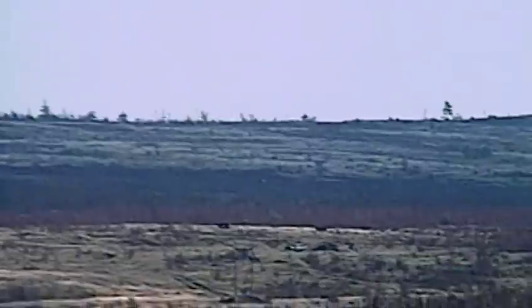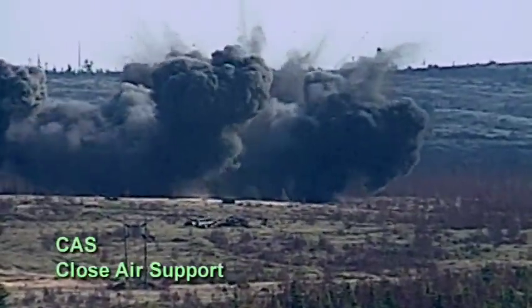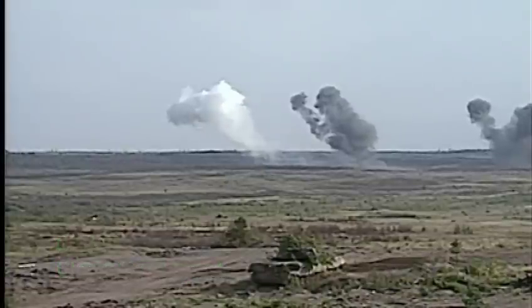Their accuracy is paramount. The use of air power in combined arms operations dates back to World War II, when the Germans perfected the Blitzkrieg. Today, it's called CAS, or Close Air Support.